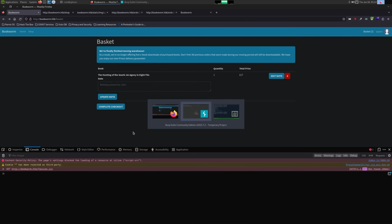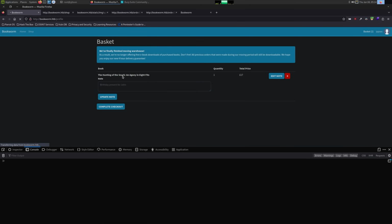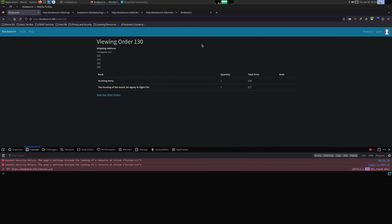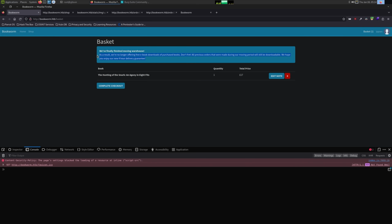The issue is we're going to have to build a pretty complex cross-site scripting payload to do this, because we want to hit probably the profile page, then look at the order history, and then grab all these links and click through them because we want to get each of these pages. The reason why we want to get each of these pages is we want to see if there's a download link on any of them, because that would give us a new endpoint to hit on this web application.